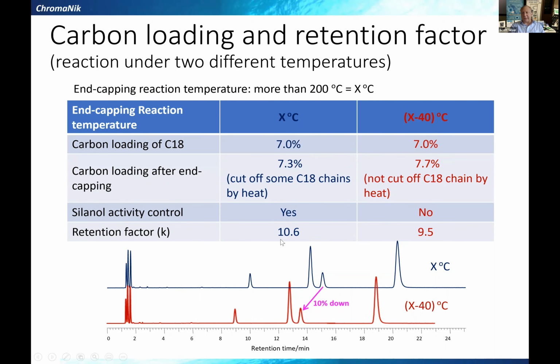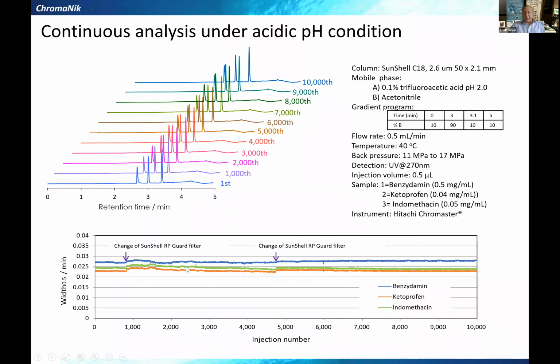What about continuous analysis under acidic pH conditions? You can see here, this is a Sunshell column, 2.6 micron, 2.1 by 50 millimeter length. We're looking at 0.1% trifluoroacetic acid, pH of 2, with acetonitrile. Even going into the 10,000th injection, you can see that the peaks remain consistent and hold up very well. In addition, the peak width doesn't change much, as you can see in the lower table, looking at the injection number as well as the width.